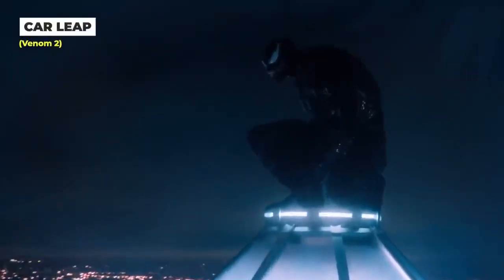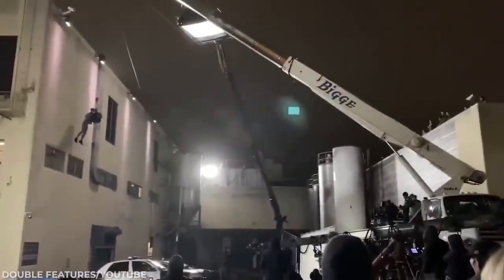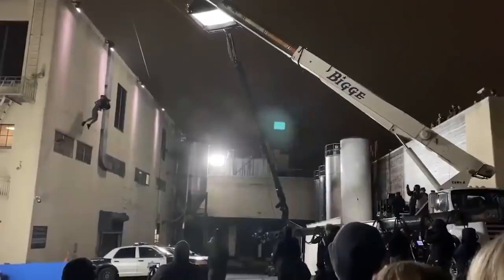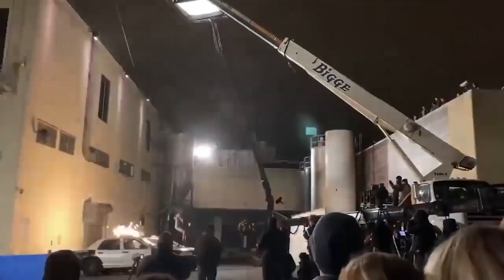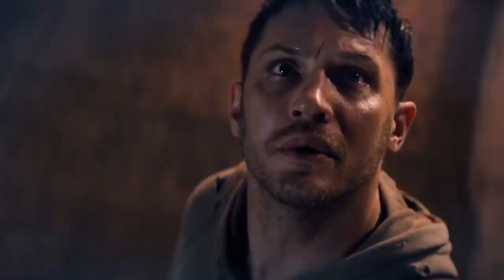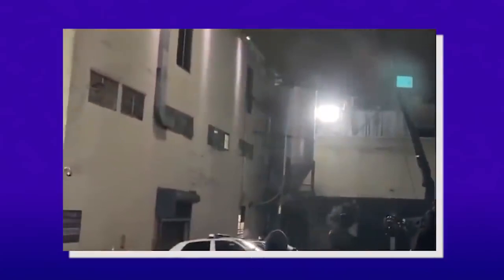The second Venom film features a pretty massive leap onto the hood of a car that's made to look like an effortless motion in post-production. But as we can see behind the scenes, a lot of prep had to be done and safety measures had to be considered for this superhuman moment. Seeing just how intense the stunt is without CGI is a great example of how much acting the performers need to do to appear as though these daunting tasks are totally effortless.